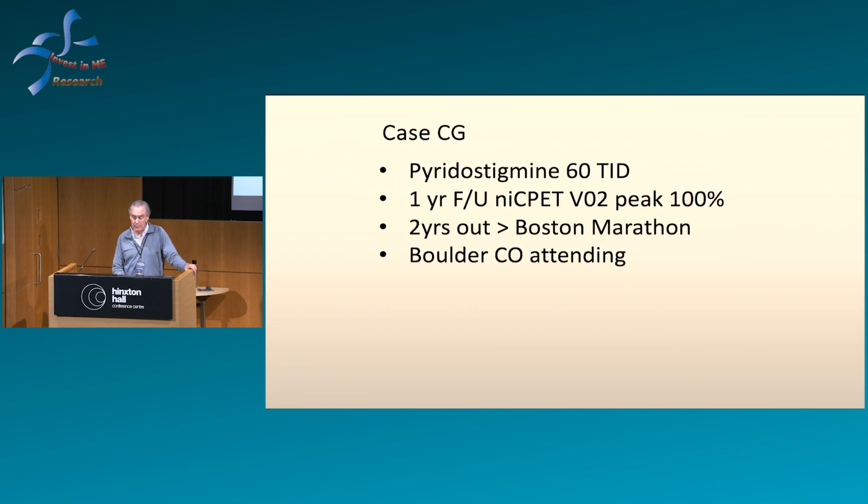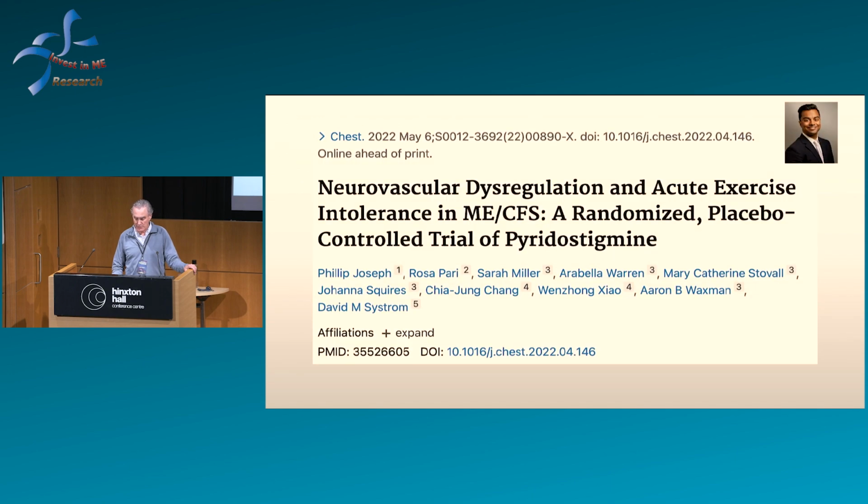We treated her with pyridostigmine, and then her program director demanded that before she returned to work, she get another non-invasive cardiopulmonary exercise test. And she had improved to 100%. She emailed me 2 years out from treatment, still on treatment. She was running the Boston Marathon, completed it in about 3.5 hours, and then she lived happily ever after as an attending doctor in Boulder, Colorado. So just an example, but this got our attention and we started treating patients with this.